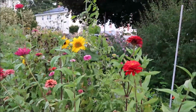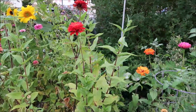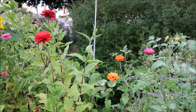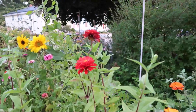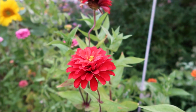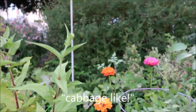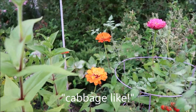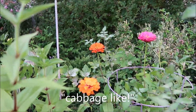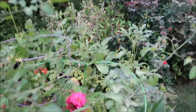They have opened up along with a lot of the zinnias, and now the zinnia blooms are much, much larger and almost cactus-like in shape, with their multiple petals.